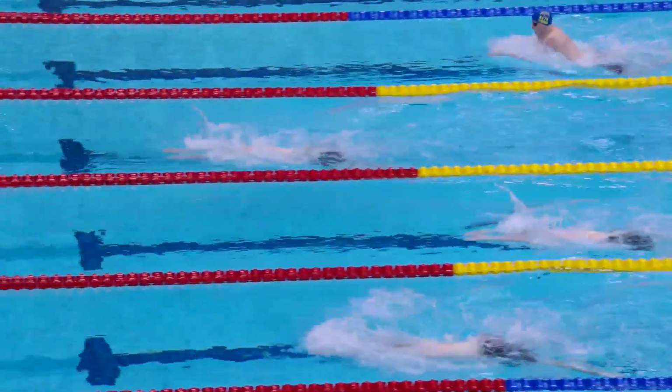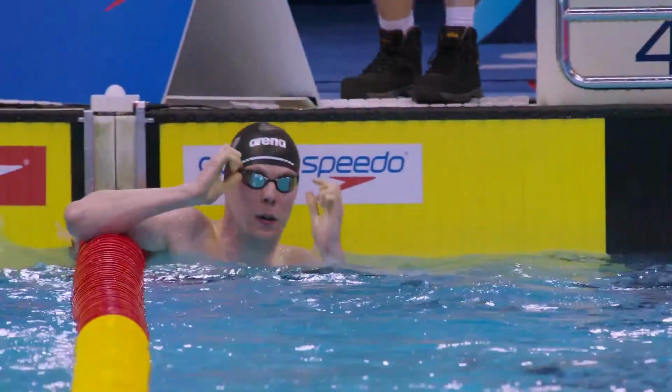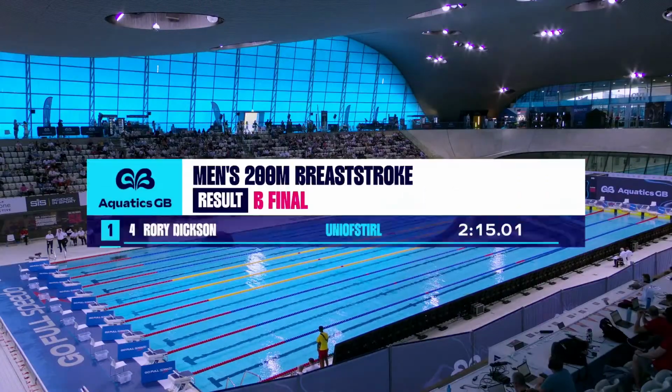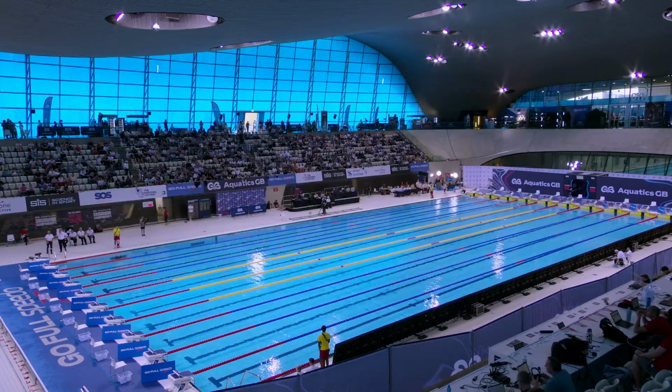50 would have been. Wow. That was a good swim from Rory Dixon there. You know, he was probably a little bit disappointed. You come to these meets to have personal bests, and he's a little bit off that, but still a very strong swim indeed, because he won it in 2:15.01. Second, Alexander Casey of Loughborough University, and Josh Mitchell comes in third. Great swim, boys.